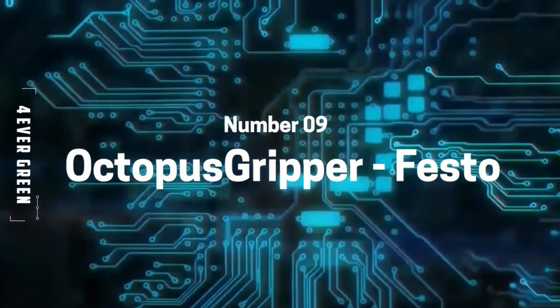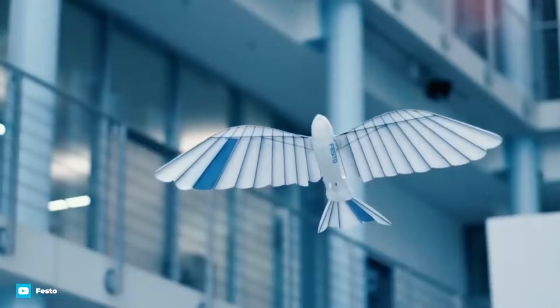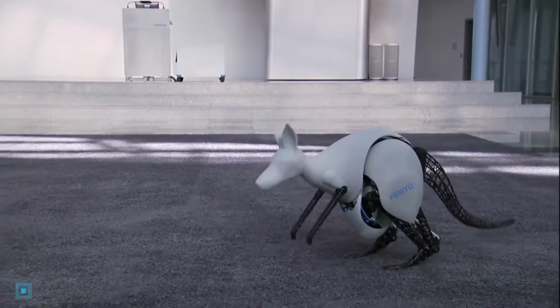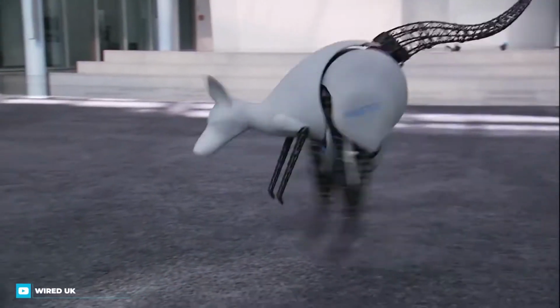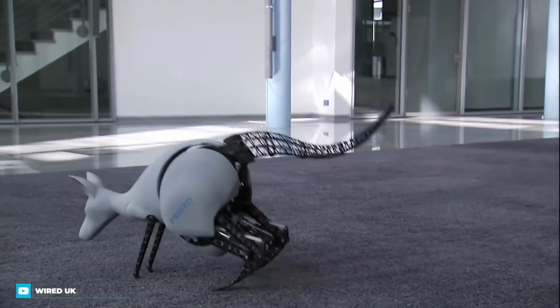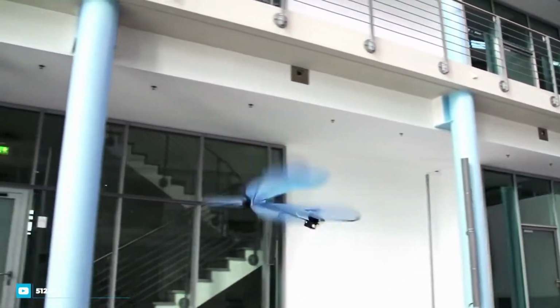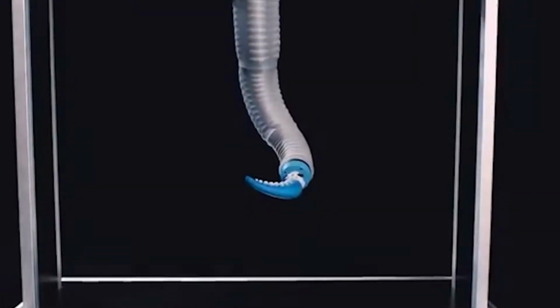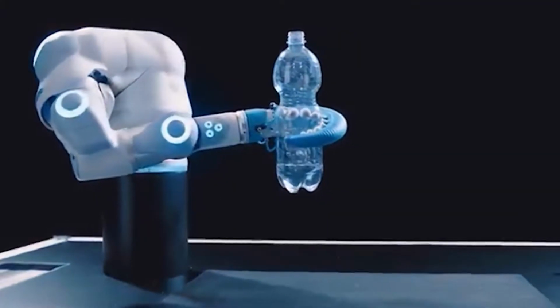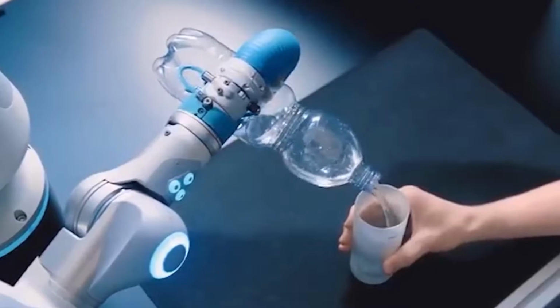9. Octopus Gripper, Festo. The Festo company has released a long line of animal-inspired machines over the years, from a mechanical kangaroo that uses its own generated power to hop indefinitely, to beautiful robotic butterflies. Its latest creation isn't a land animal, but is, in fact, a gripper based on the tentacles of an octopus that can be attached to the end of a robotic arm.